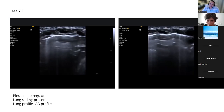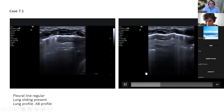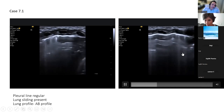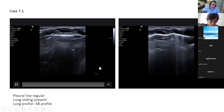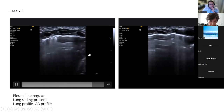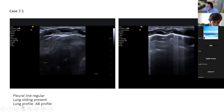My compliments for getting the heart on the left side. Often these babies with lung disease are quite hyperinflated. You've got a lung pulse there. In L1 we just have to be careful of the pleura next to the heart. I can see B lines and sliding throughout, but there are some subpleural micro consolidations there. Well done, carry on.